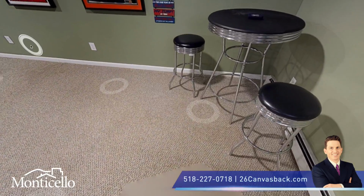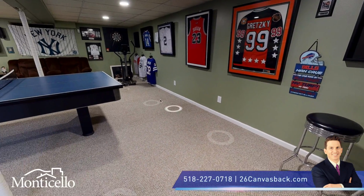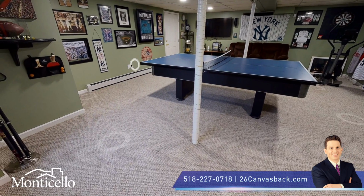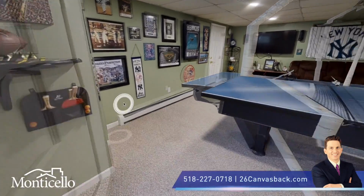Access to the first finished basement leads to a great room for family game enjoyment. Both finished basements have Bilco doors for legal egress.